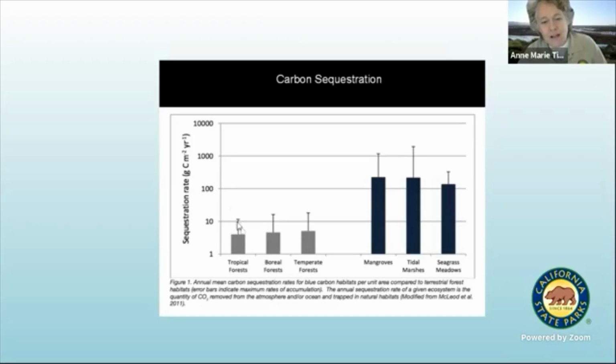Not linear scale, but here are the mangroves, tidal marshes, and seagrass meadows, which are at levels around 100 to 200 grams per year. What's amazing about tidal marshes is that, number one, a lot of the carbon is underground. Number two, they never burn. Number three, no one eats them and burps out methane when they eat them, like grasslands or something like that.